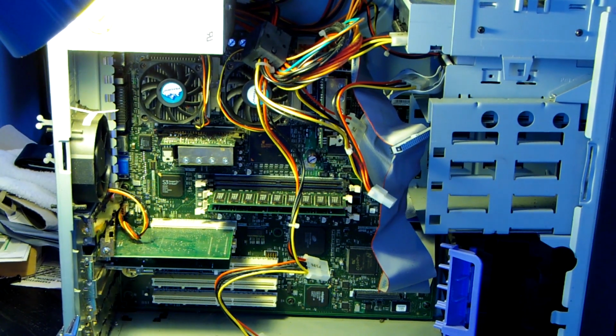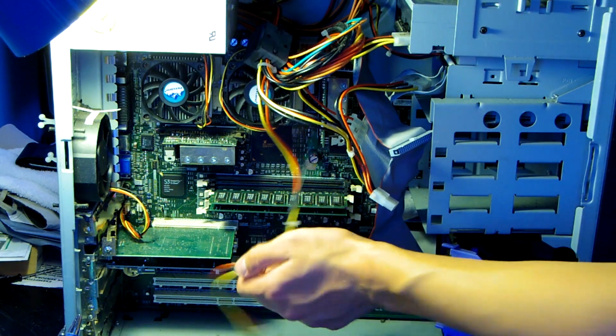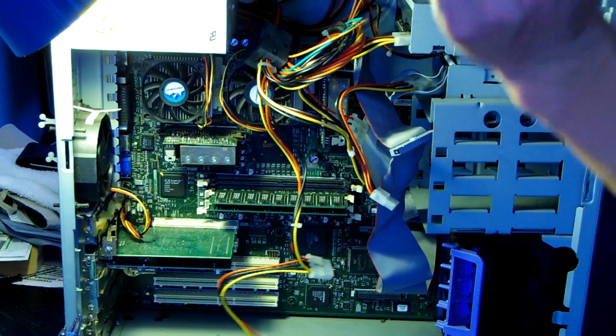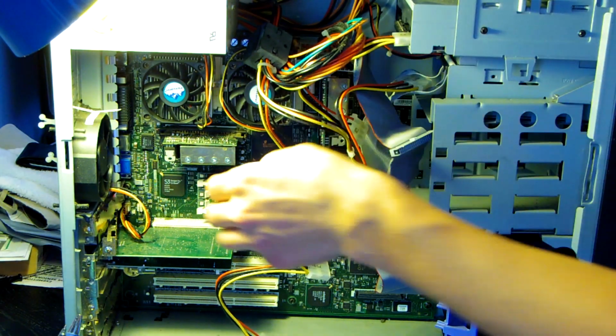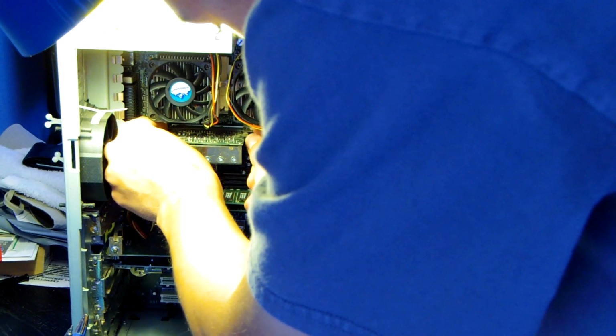Right, moving below that, you can see 3 expansion slots right here with nothing in them, and there are 2 PCI slots, both of them filled, one with the Firewire card and the other one with the Ethernet card. Something has caught my eye though. I have no idea what in the world this is.